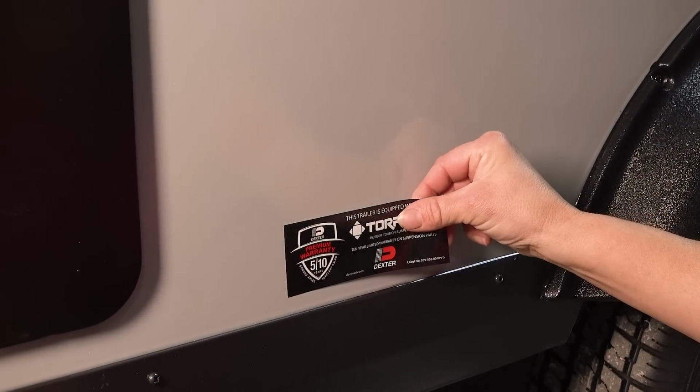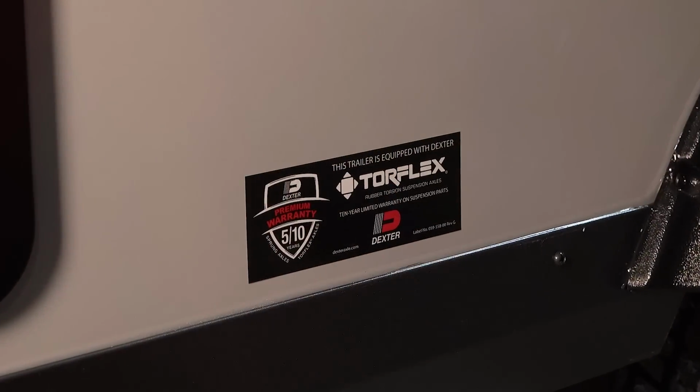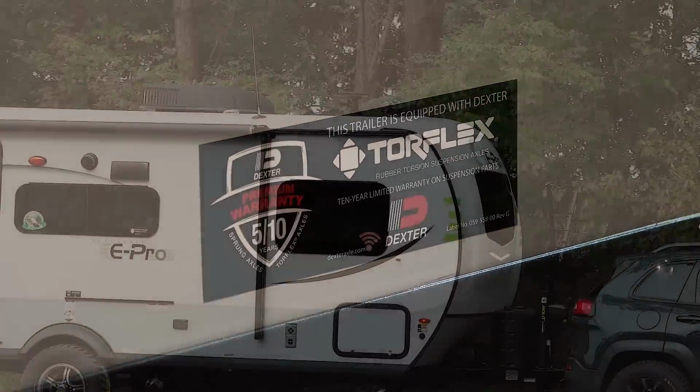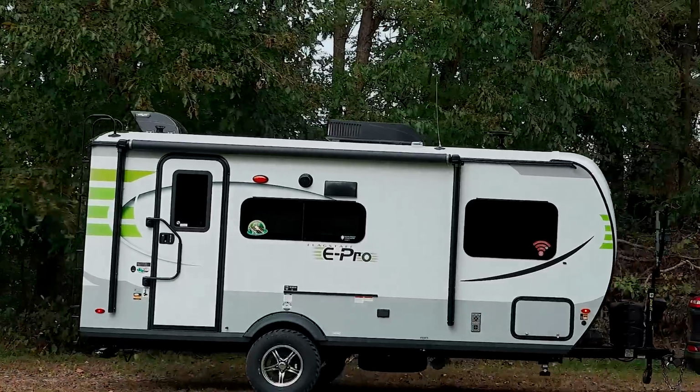Its 10-year limited warranty is also a much longer warranty than the typical 5-year warranty found on most spring hanger axles others use. When you want to get out and explore, we want you to get there and back safely.